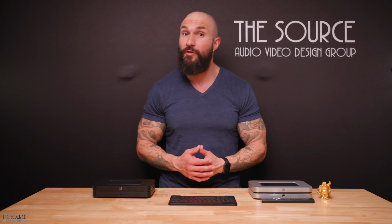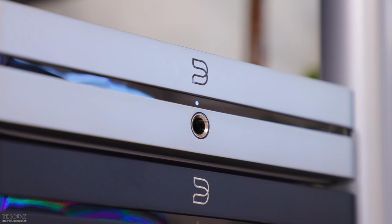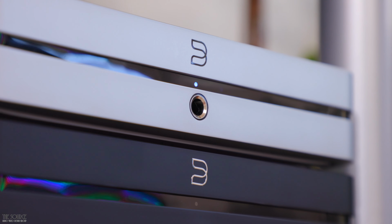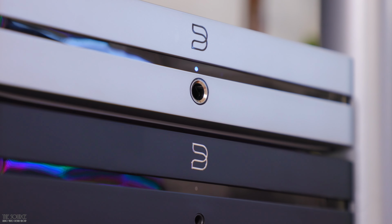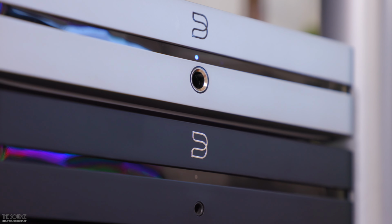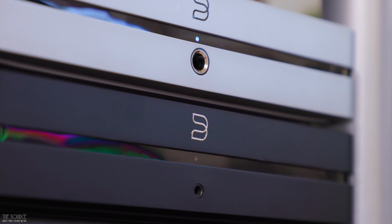Another thing that sets the Node X apart from the Node is the inclusion of a full-size quarter-inch headphone output and a dedicated THX headphone amplifier. I listened to several headphones in-house comparing the two headphone outputs, and it's very easy to hear the audible improvements of the new THX headphone circuit found in the Node X. Let's not get carried away and jump over the moon like some reviews and say it's the next best thing since sliced bread.